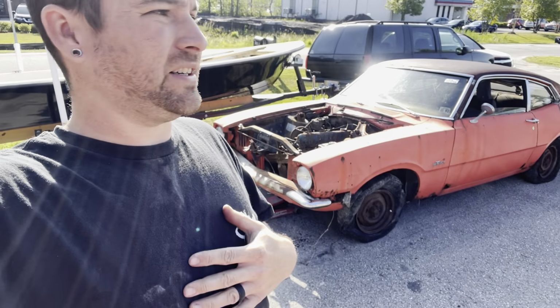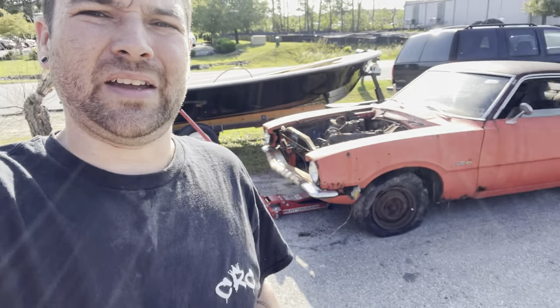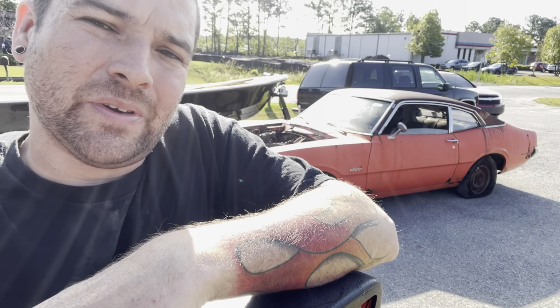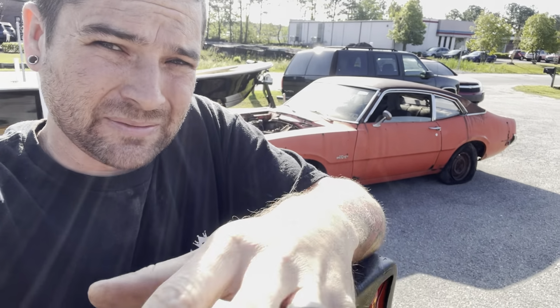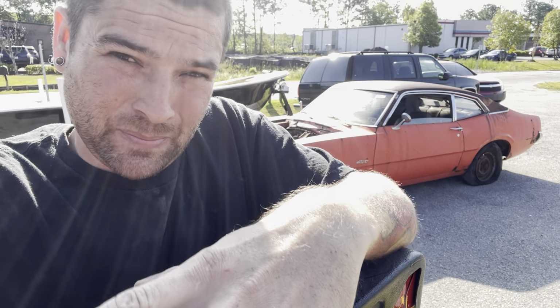We're gonna yank this motor and this transmission out of it while it's here at the shop. Since I have a nice big open parking lot, it won't be as big of a pain in the butt as trying to do this at the house, which we don't want to deal with. So the goal is to get the motor and transmission out and leave them here at the shop. That way, if I want to sell them, I like to sell things at my business during business hours and not deal with people at my house.